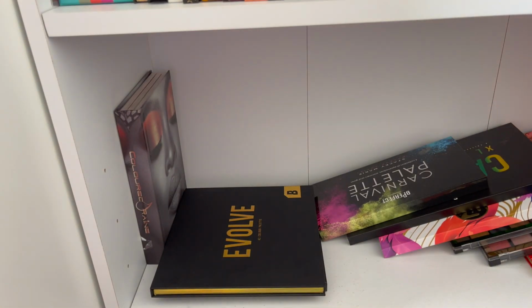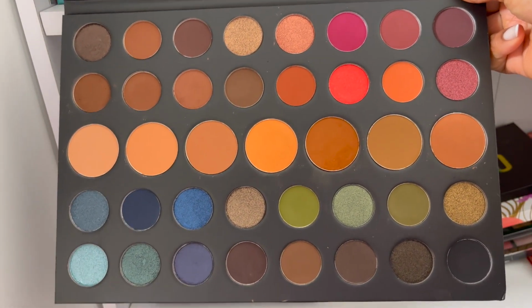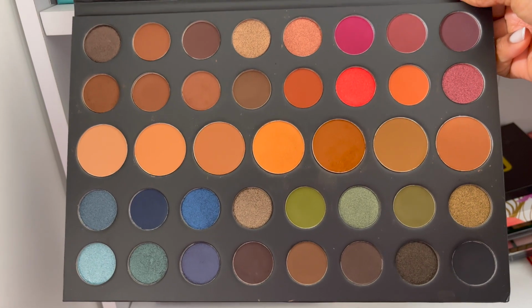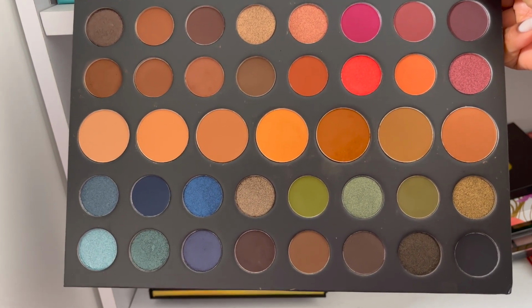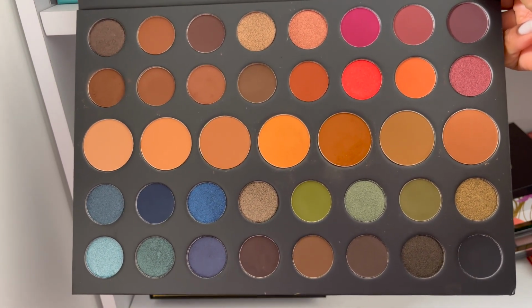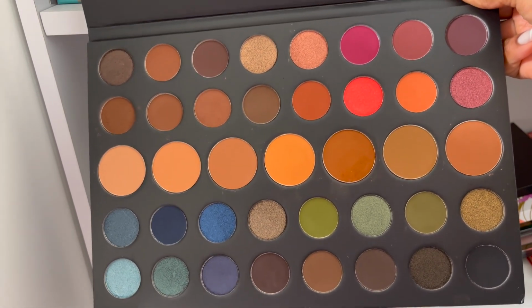And the big Morphe 39A palette, I used this a lot this year actually. Very proud to say. But it's such a big palette that it's going to look like I haven't used it at all. But I promise you, there was a time when it lived on my vanity and I used it because it's so easy to use. It's so versatile. I've got those neutral colors. I even used some of those neutral colors to blend out my face because of the color. So this is a really good option if you don't want the brightness from the James Charles palette. Definitely check out this one.